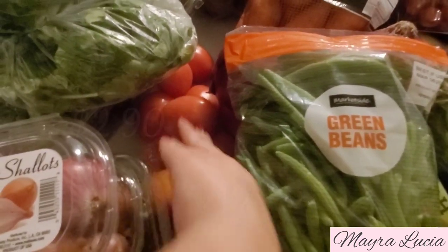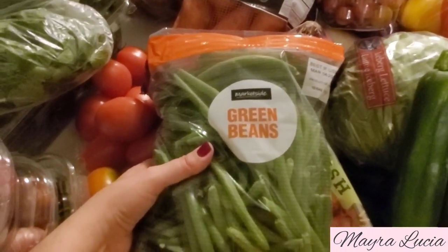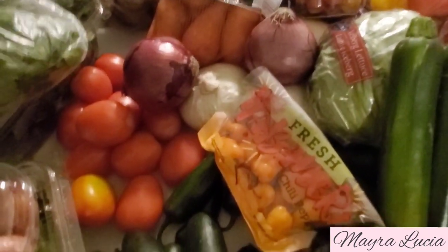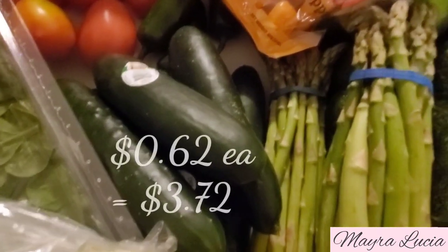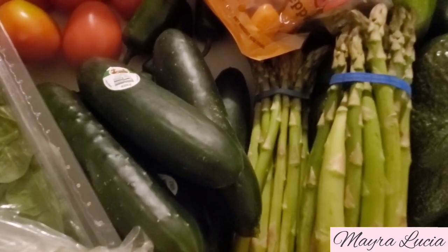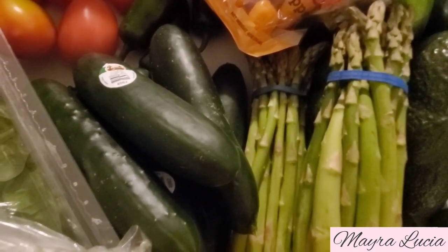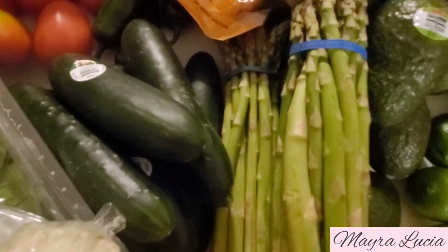And then I have these tomatoes here. We love tomatoes here at home. I also purchased green beans to put as a side dish. And then here I have some cucumbers, which I will be using for a shrimp cocktail. And also my kids like to eat these just as a snack with some lime juice and some salt, and that's very appetizing for them.